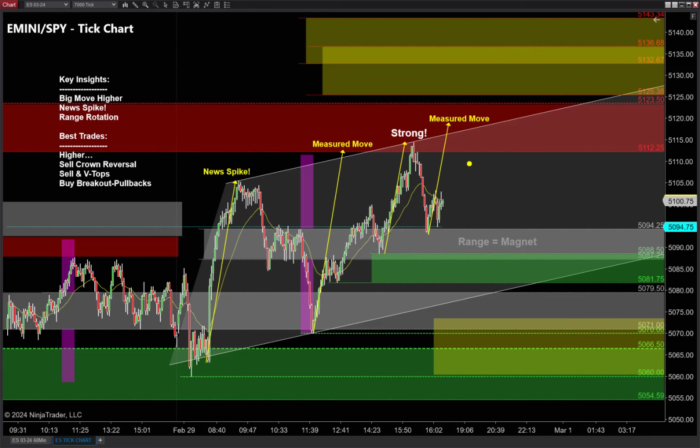There are three important clues on this tick chart that kind of bring it all together. And they really tell us that although our job may not be as easy tomorrow, I think if we play our cards right here, we might be able to double our profits with some range reversals. First big clue on the tick chart is a big move higher.